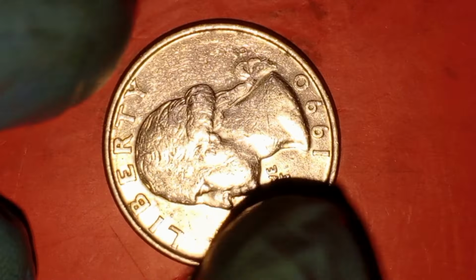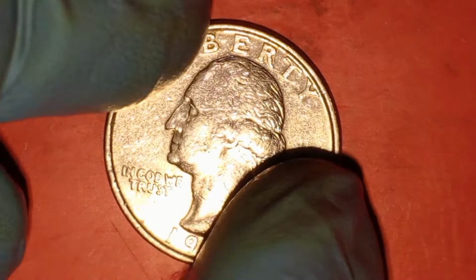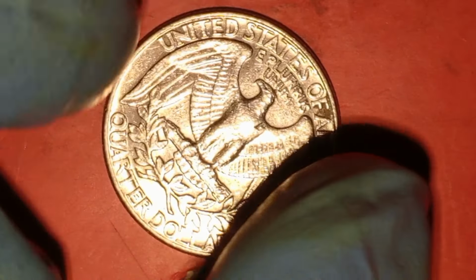This 1990D Washington quarter wasn't just any ordinary coin. It was in pristine condition, graded by professional organizations like the Numismatic Guarantee Corporation, NGC, which confirmed its rare double die error. That's when collectors took notice, and the bidding quickly soared.